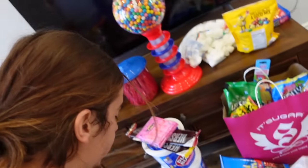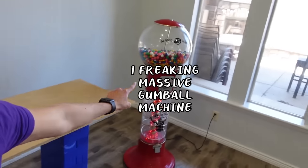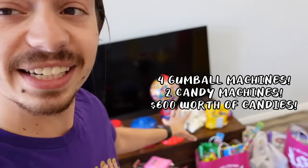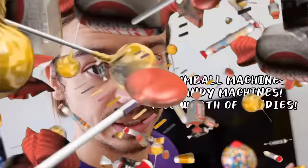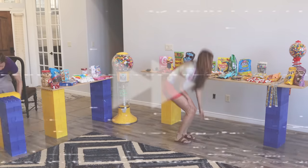And we have one small gumball machine, one tiny gumball machine, one big gumball machine, and one freaking massive gumball machine. That's not all. We're gonna have two different candy machines out here for people to get candy from. So, 4 gumball machines, 2 candy machines, and $600 worth of candy. That's what's gonna be happening in this video. Are you guys ready to see what $600 worth of candy looks like?